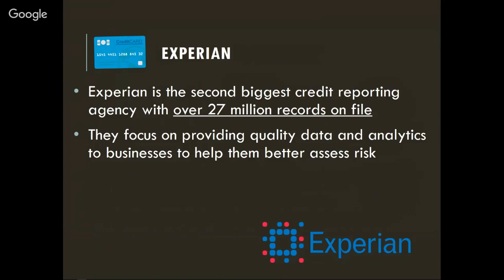Experian, D&B, and Equifax. Experian sums it up as providing quality data and analytics to businesses to help them better assess risk. Well, all that means is that they're tracking all this data about your business, so other people that may lend you money will have the information they need to lend you money. And this is freaky scary.